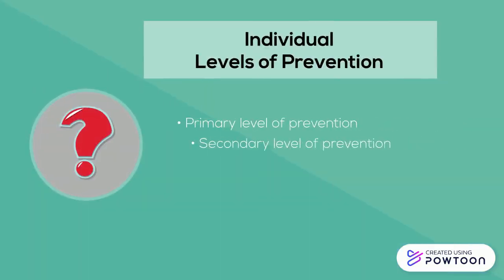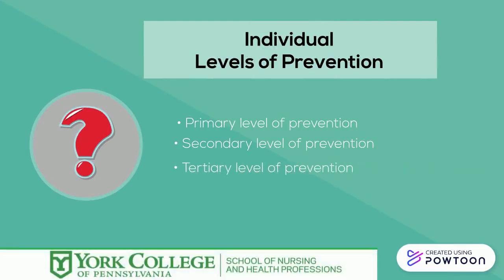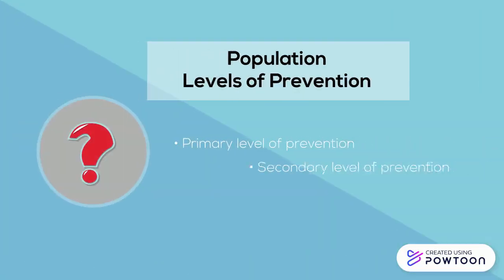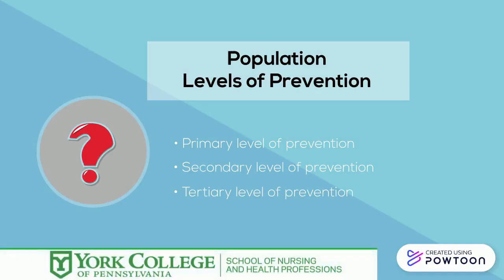What are some of the primary, secondary, and tertiary levels of prevention for Ted? How about expanding this out to the population levels of prevention? What are some of the primary, secondary, and tertiary levels of prevention for the population?